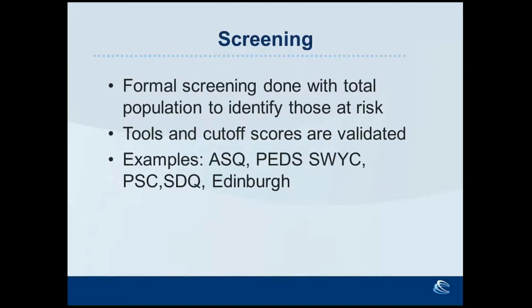Screening is a more formal process where you use tools which are vetted and validated to identify kids that are at risk for learning disabilities, for autism, for mental health issues, for toxic stress in their lives, and to help you pick up the more subtle things. Examples of that are the Ages and Stages Questionnaire, the PEDS survey, the SWYC, the PSC, the SDQ, the Edinburgh, the SEEK, you know, the list goes. I could drop it from the ceiling to the floor. But those are some of the most popular ones that we find the practices across the United States participating in our project are using.